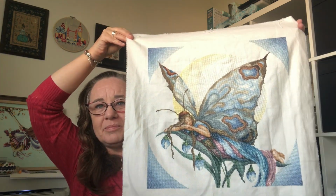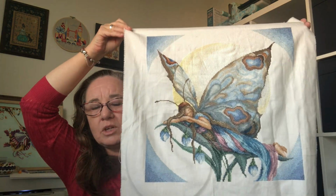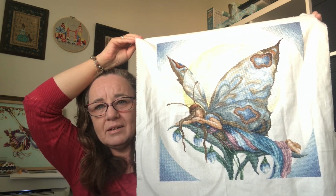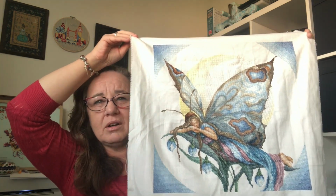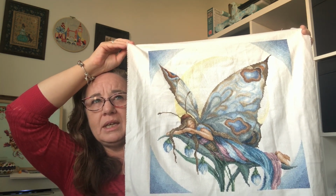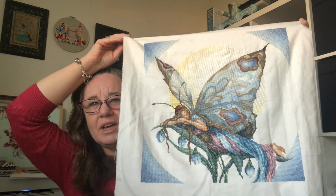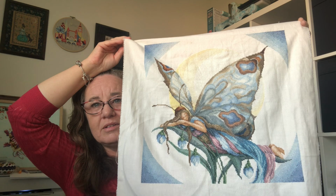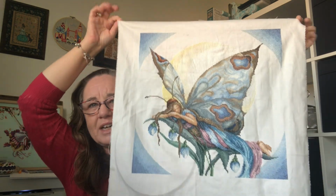It's Night Fairy by Maria van Scharrenburg, charted by Lanarte, which was a kit, which I bought a very long time ago. And yeah, I finally finished it. It was my oldest WIP. I started this one on July 15th, 2018. So yeah, it was long overdue and I am really happy it's finished for the stitching part. Only the back stitching to do. Finally.